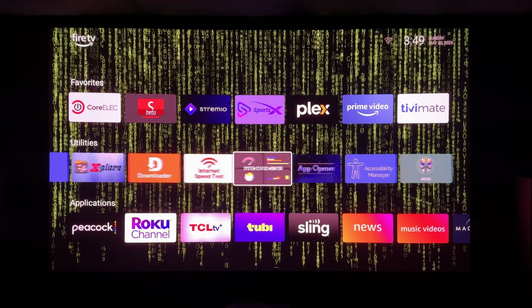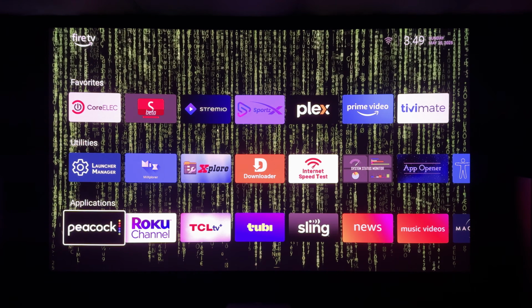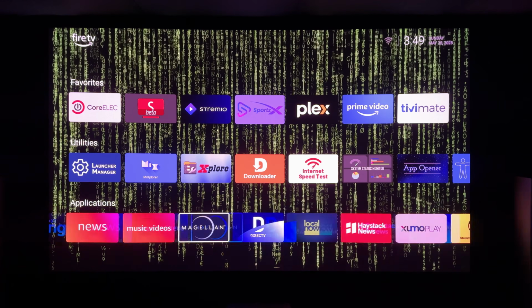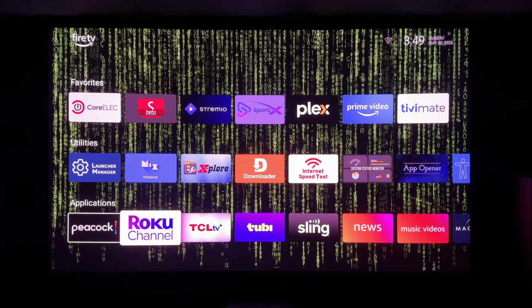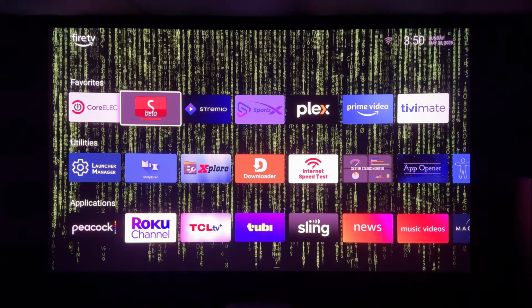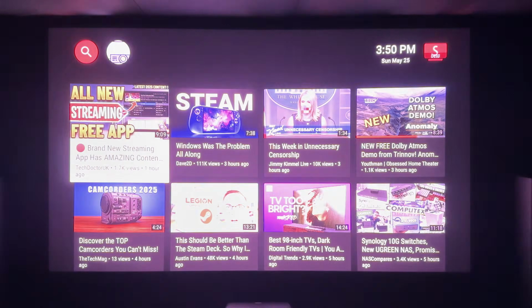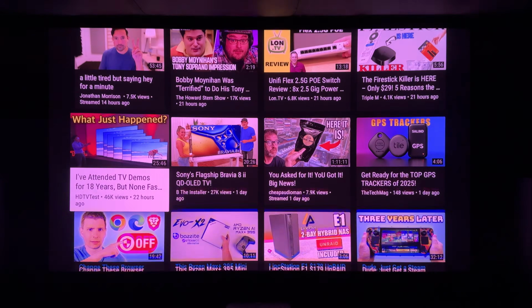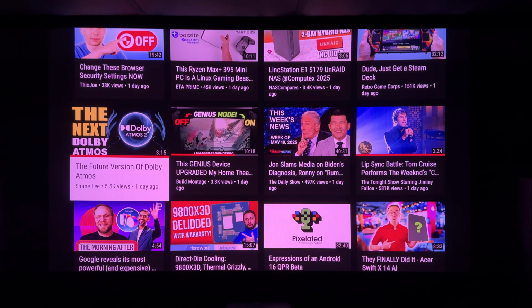After trying out several custom launchers, I settled on Wolf Launcher, and I now have this clean and simple interface. With SmartTube, Plex, Peacock, and other apps, I get 4K and HDR formats as expected, and JOC Atmos for titles that have it.